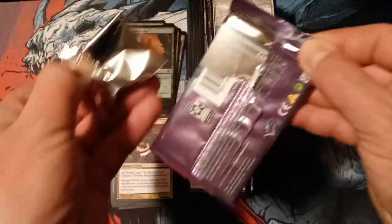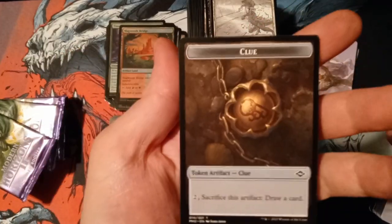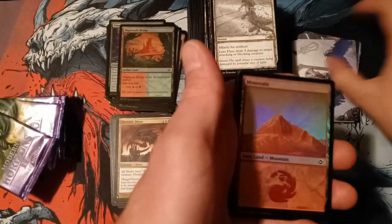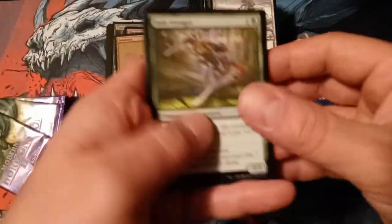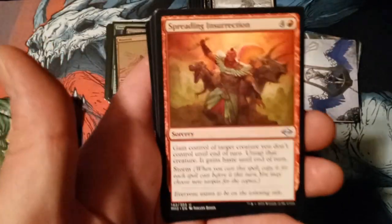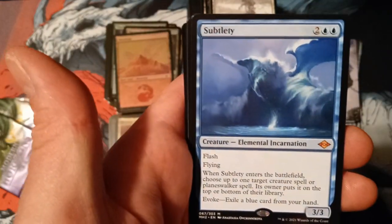Anyway, yeah, so I'm hoping you guys would like to see that video where I talk about all the different deck types. Clue token, okay. Because I want to talk about a great way to use up your bulk cards and a great way to, you know, make you think outside the box when it comes to building a deck, right? And it's not like you don't have access to all of the different, quote-unquote, dual lands, particularly in Pauper and Artisan. Spreading Insurrection.